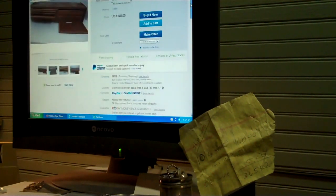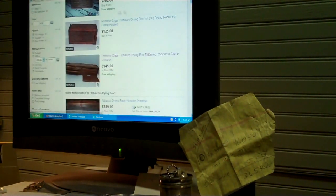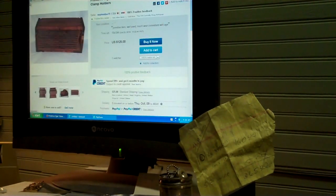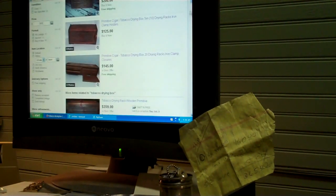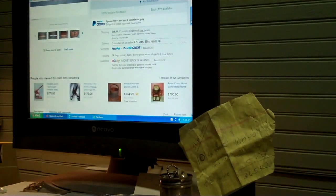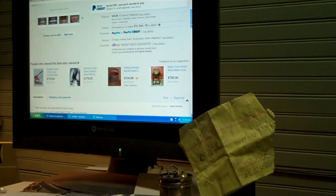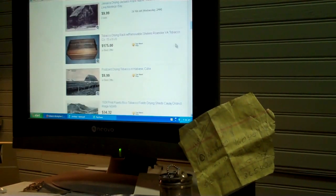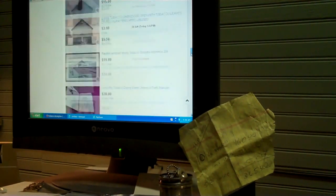Now this one here, interesting part of this box they didn't show in their pictures. Let's check one of these other ones. No one's showing the most important part of the box. But the vast majority of these are not any of them that I sold, and this one's definitely not the one I sold. That's an odd animal there. $175 for one of them.